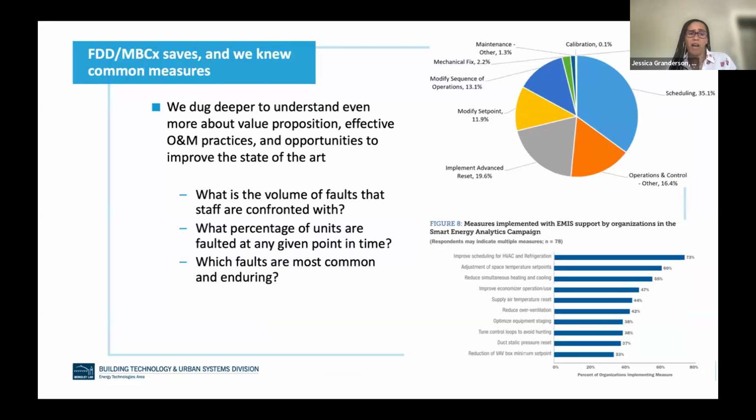In the work that I'll highlight, we wanted to go deeper. We want to know more about the value proposition, more about effective O&M practices, and more around what we can do to continuously improve the state of the art in what we're making available to the market. So a few questions: what is the volume of faults that staff are confronted with? And related questions around which faults in our HVAC systems are most common and which are most enduring, which kind of last over time once they show up.